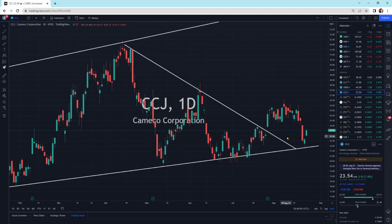Cameco also heading higher. That's looking good. This is kind of our leader. Downtrend line break, a retest of it, coming back to support, and we're starting to move higher. We still have work ahead of us. We still have some large candlestick selling pressure in here, and these big up days are not that large in relationship to the down pressure.